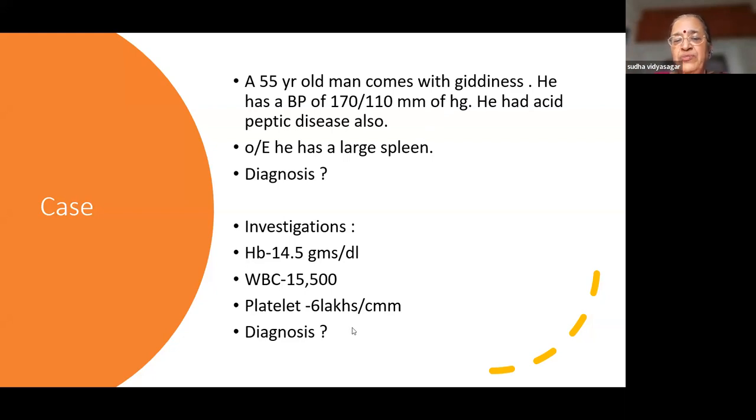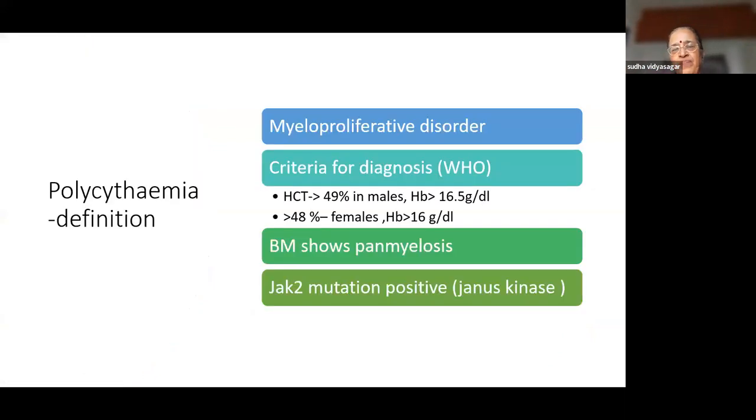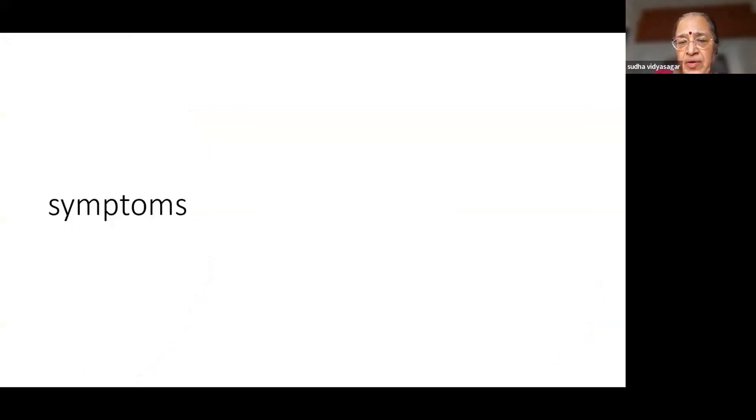Okay. Let me explain this. Your hemoglobin is okay. Your WBC is raised, your platelet is raised. That's where you're getting confused, right? So let me look at the polycythemia criteria. Your definition of polycythemia is an HCT of more than 49, and hemoglobin more than 16.5 and 16. And of course, pan-myelosis, bone marrow source. You've got all 3 elements going up, and your JAK2 mutation is positive in 95%. Okay, that we all know.